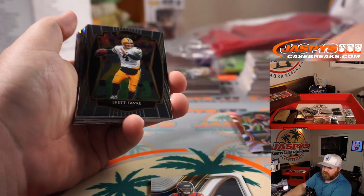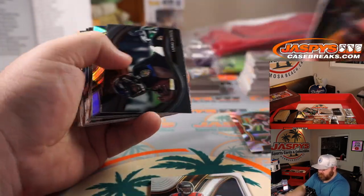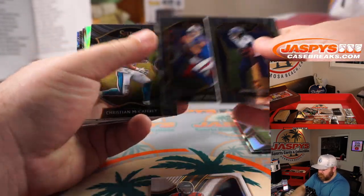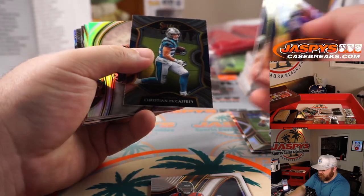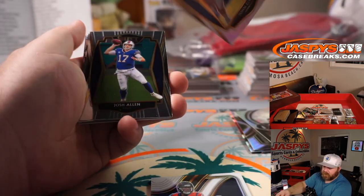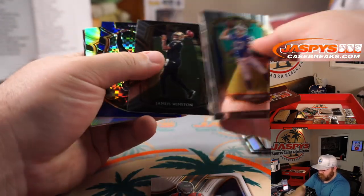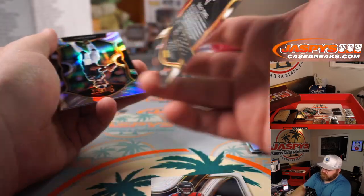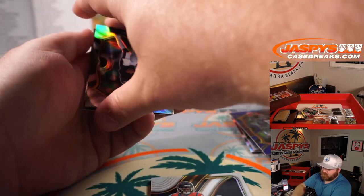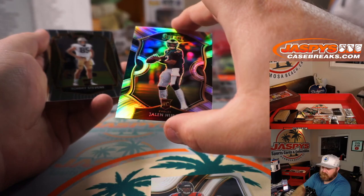T. Higgins, rookie silver for the Bengals. PJ. A.J. Dillon for the Packers. Cole Kmet, rookie silver for the Bears. Brandon Hall. Darrington Evans for the Titans and Jake Fromm for the Bills. Khalil Mack, silver snapshot for the Bears. John Elway, silver for the Broncos. And Julio Jones to 175 for the Falcons. Zachary Schmidt, Jalen Hurts, rookie silver. Very nice. That is Concourse for the Eagles.